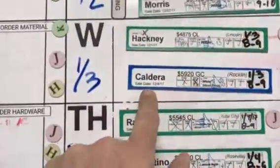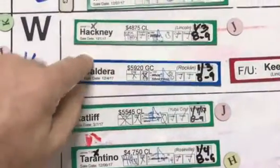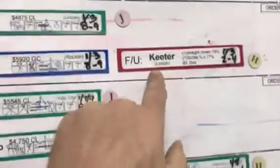We can see the Caldera. Immediately with our eyes we can tell that it's got a blue background, that is a garage. The Hackney here is green, and that is a closet. And Keter has a follow-up because it's in red. And so very visual, that tells us without having to look at the paperwork or anything what type of project it is.